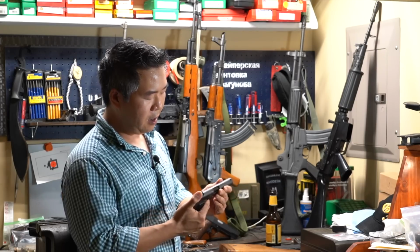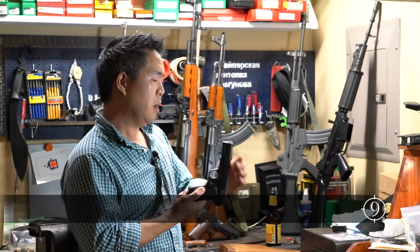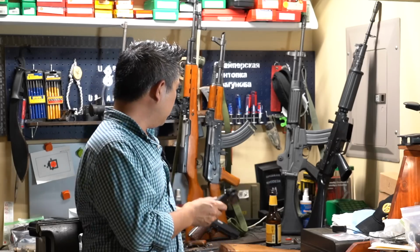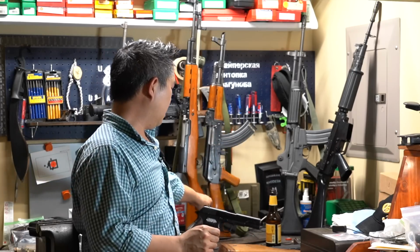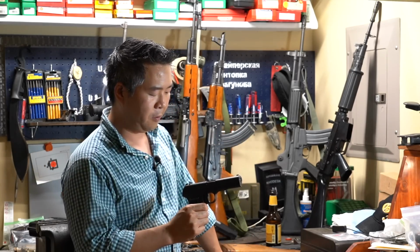However, one that was less Asian American and more just interesting. This is a Type 54 Chinese Tokarev. This has a storied history, and I put this right next to the 1911 because this was essentially a Soviet ripoff of this bad boy, and then transferred to China, and they had been making these since 1954.